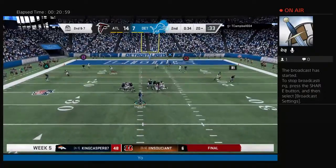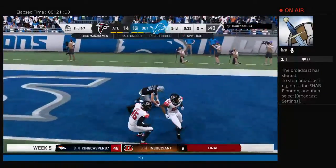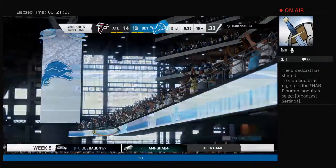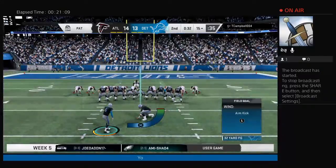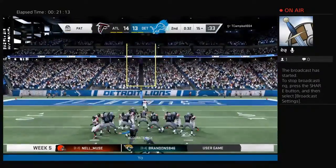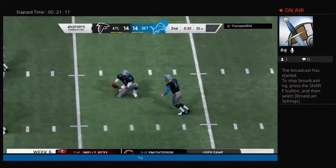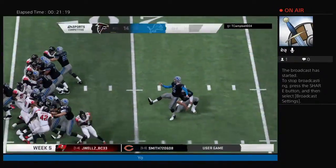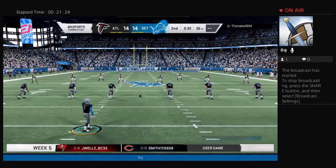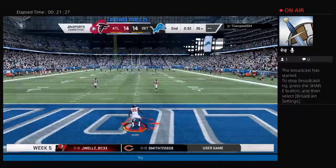On 2nd and 7, Stafford. He's got his man. It's caught for a Lion touchdown. T.J. Hockenson, his first touchdown on the year, as they are an extra point away now from tying this football game. Prater for the extra point. And we've got a tie game here in a back-and-forth first half. This one tied at 14 now.